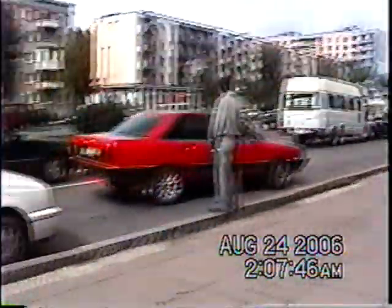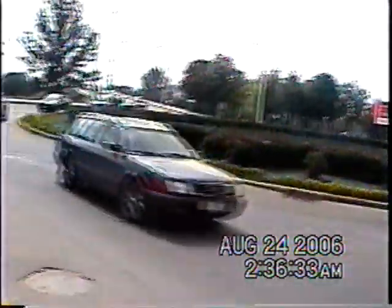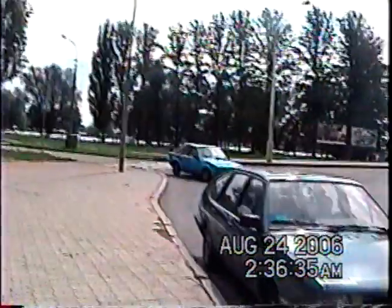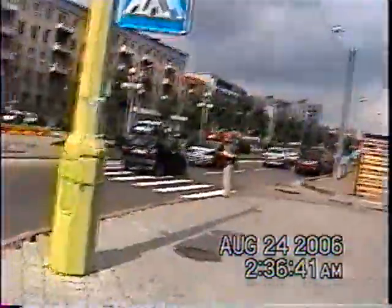Is it corner? Near the press, the city near press, near the border of Belarus and Poland.